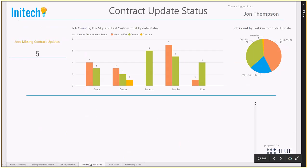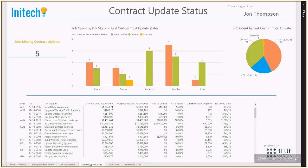On the contract update status, we needed a way to track whether projects were updated online every day, as they should be. If they're not, the status report brings attention to the executive team to ensure that the project is performing on track and on schedule. In this dashboard, you can see the status of each project and drill down to the level of detail necessary.